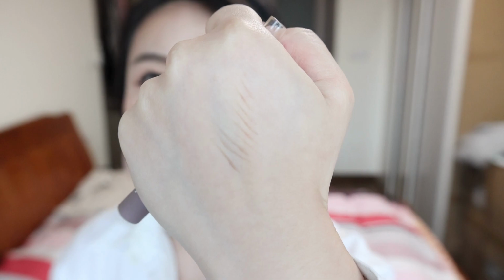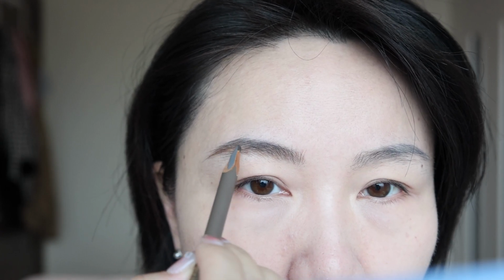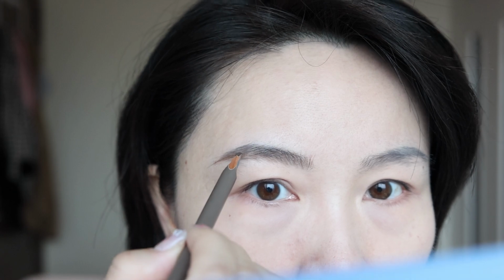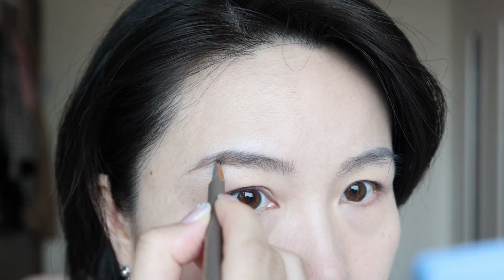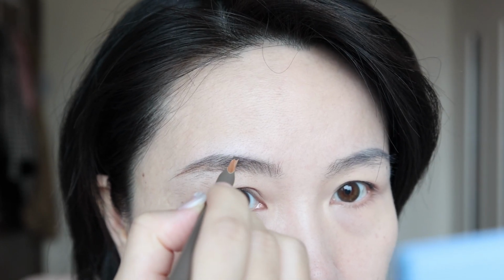Originally, when I tested the hardness on the back of my hand, I quite liked it. I felt, oh, it's not too harsh, it's not too soft, and it's a fairly good level of hardness. But when I apply it on the brow, it seems to become softer and softer. Although I sharpen the top very much, it still doesn't give me sharp brow hairs. It's very weird. When you're really trying to draw a stroke on the brow, it just gives a foggy finish rather than individual strokes.